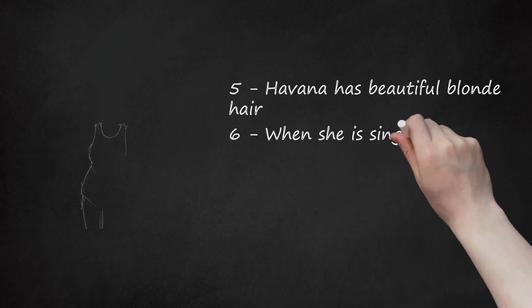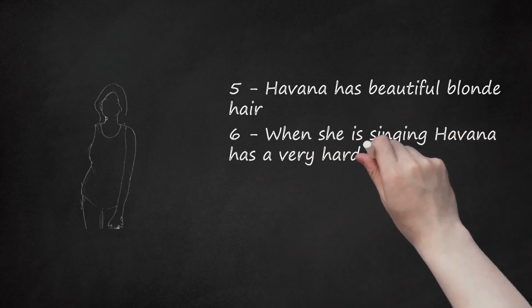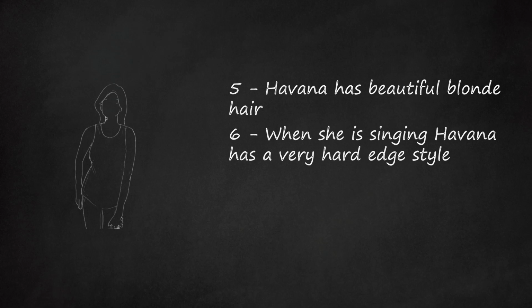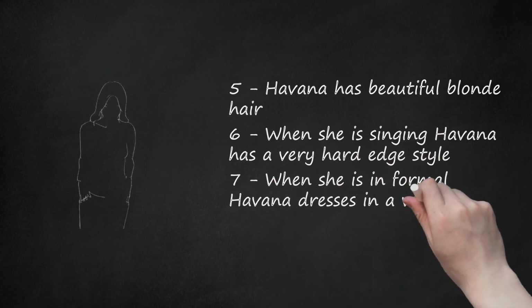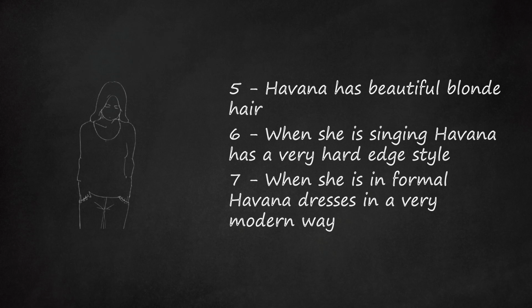6. When she is singing, Havana has a very hard edge style. Wear tight dark pants with a dark singlet or shirt. 7. When she is in formal, Havana dresses in a very modern way. Wear frayed jeans with pretty shirts or sweaters.